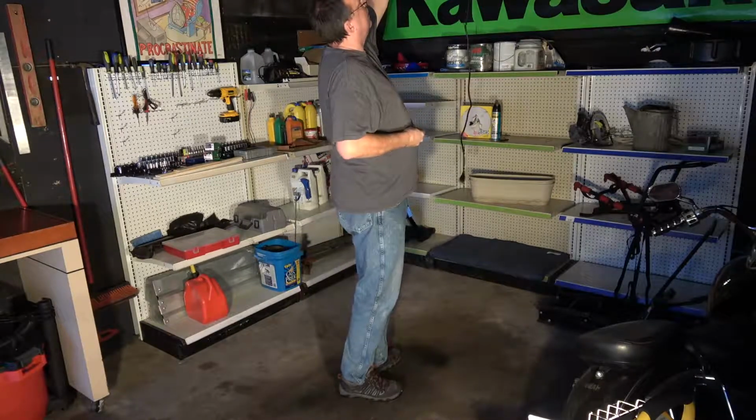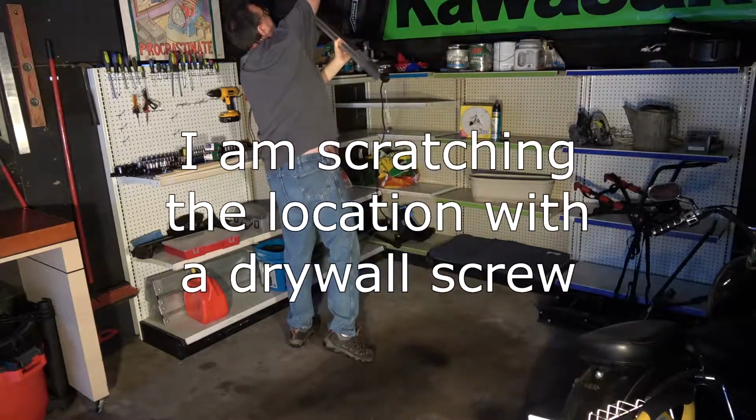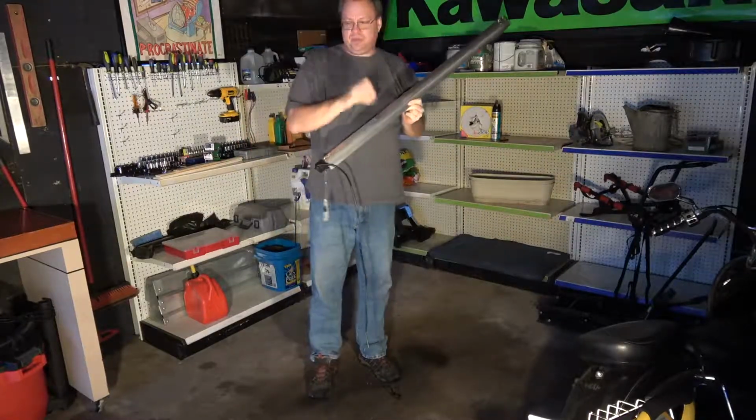So I got a peg here. My other peg is right about here. And that's my marking for putting the screw in.